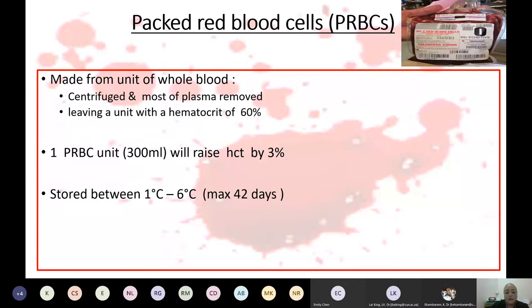There is some evidence looking at old versus new blood and the effect it has on outcome. By old blood, I mean 42-day-old and new blood, 1-day-old blood. They found that there's actually no difference in outcome whether you're giving somebody blood that has just been donated versus blood that has been stored for 42 days.